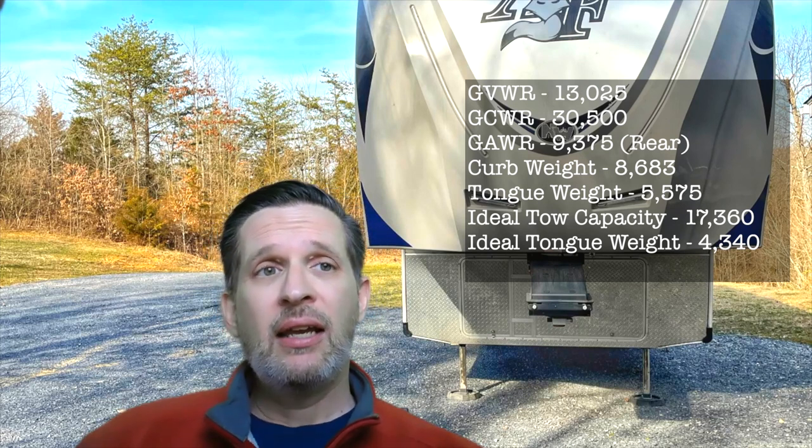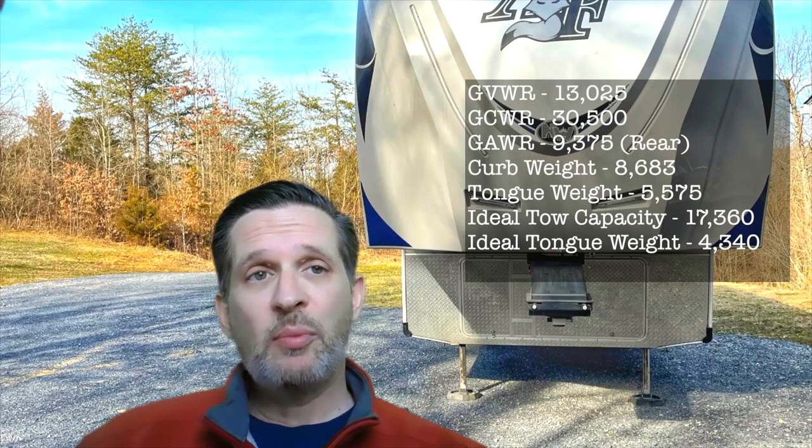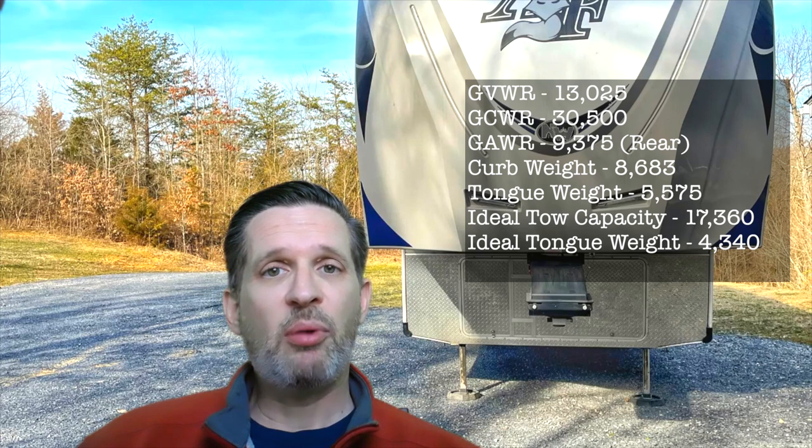That leaves us about 4,342 pounds of extra weight we can add before we reach our GVWR for the truck. And that's a pretty good amount of weight. Again, the best thing to do is go to a scale, get an accurate weight, and they can also weigh the weight distribution on your axles at some scales, which can be very helpful, especially if you have an axle that can only hold, you know, 3,500 pounds. You want to make sure you're not overloading that axle.